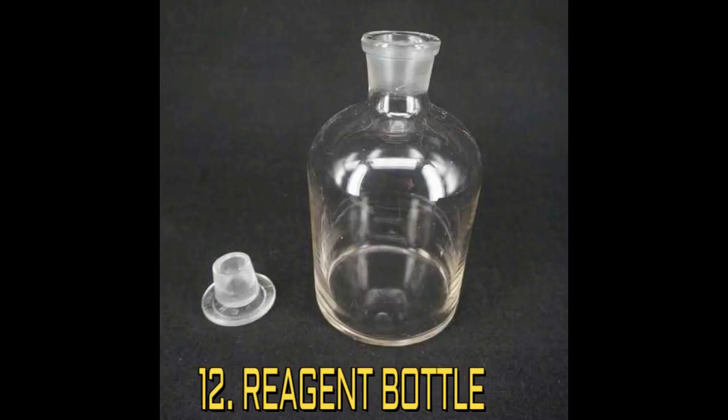For example, aqueous silver nitrate and acidified potassium permanganate solutions are kept in amber colored bottles in order to prevent them from reacting with light, leading to their chemical decomposition. But all other reagents that light cannot have any effect on can be stored in transparent reagent bottles. But for those that can be decomposed by light through photochemical reaction, they are kept or stored in amber reagent bottles.